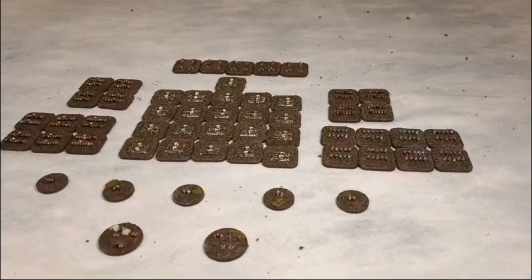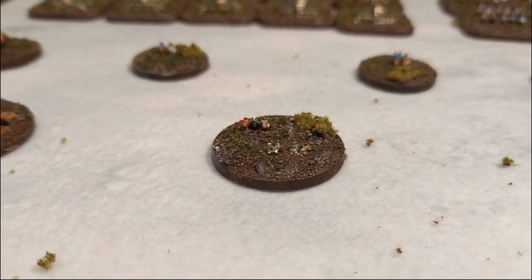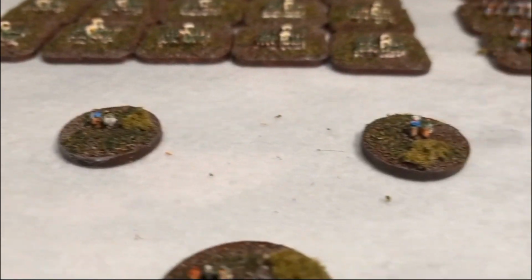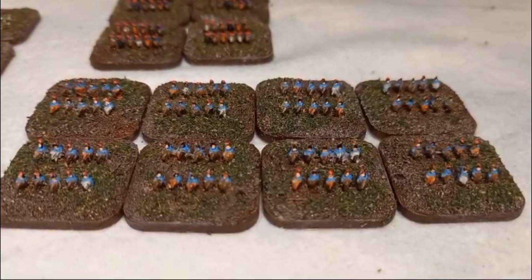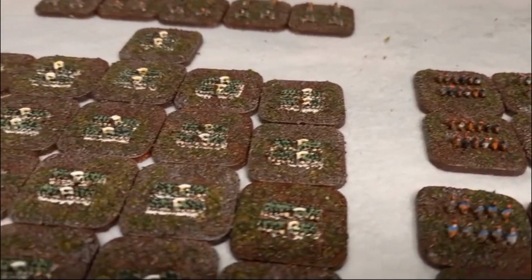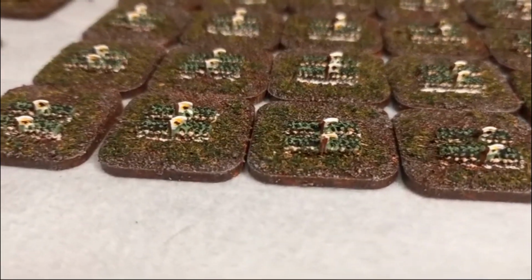I know the Colonel showed you a few of his 2mm Russians on the last SITREP, but here they are all completed now. Corps command bases out the front, behind them the divisional commanders, and here are some of the cavalry. This lot of Cossacks. Colonel does like his Cossacks. Behind them some Lancers, and I think this is 21 groups of line infantry. Plenty of them to play around with.